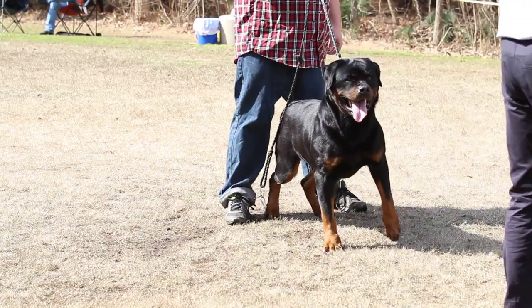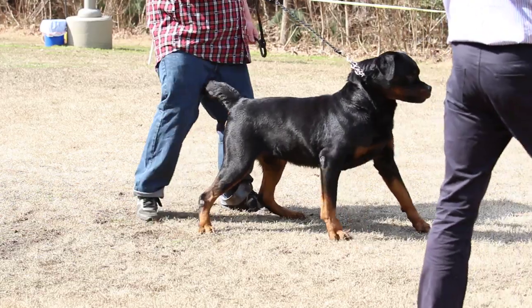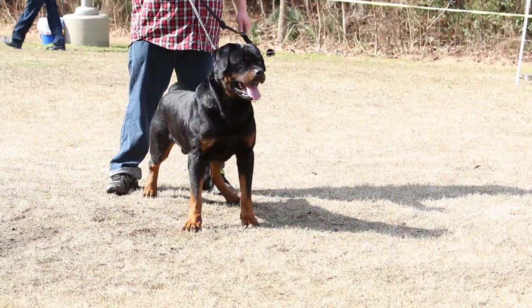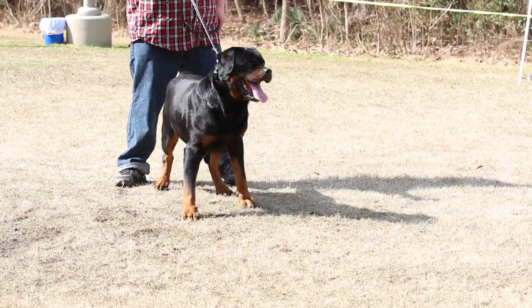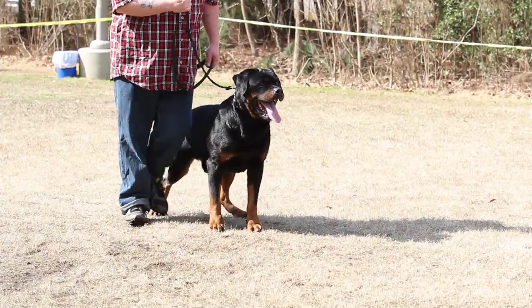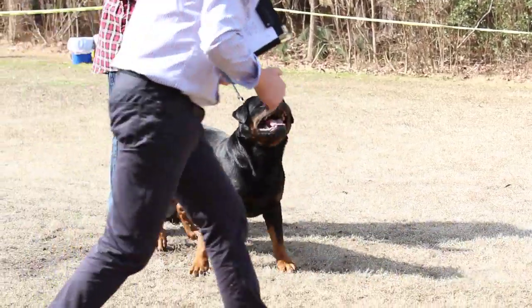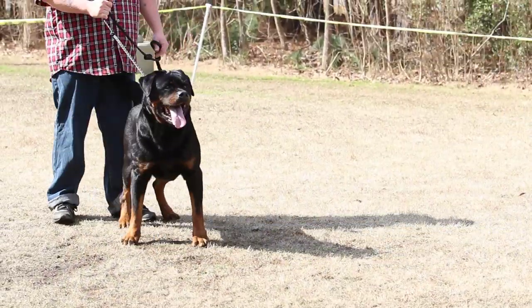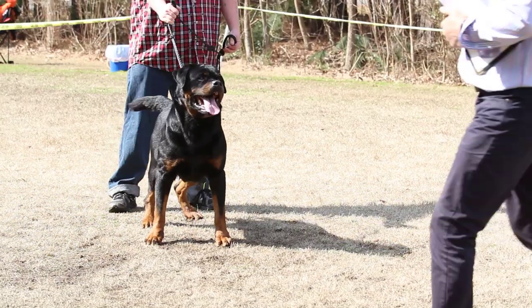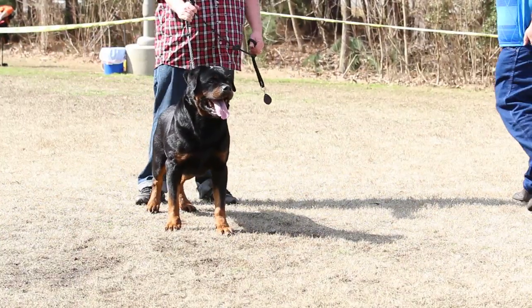Correct set and carry of ears. Excellent stop. Beautiful dark brown eyes. Strong muzzle, excellent ratio to skull. Good breadth of underjaw. Good gum and lip pigment. Slightly open bottom flews. Tight scissor bite.